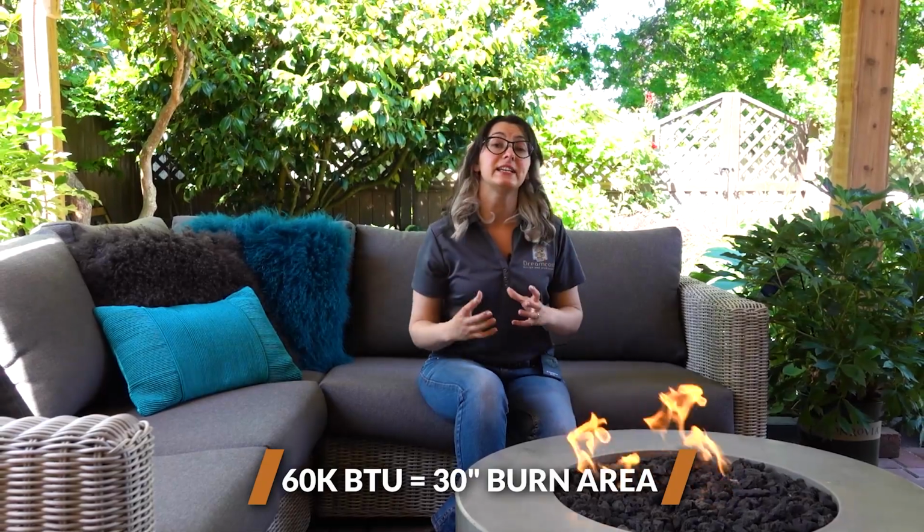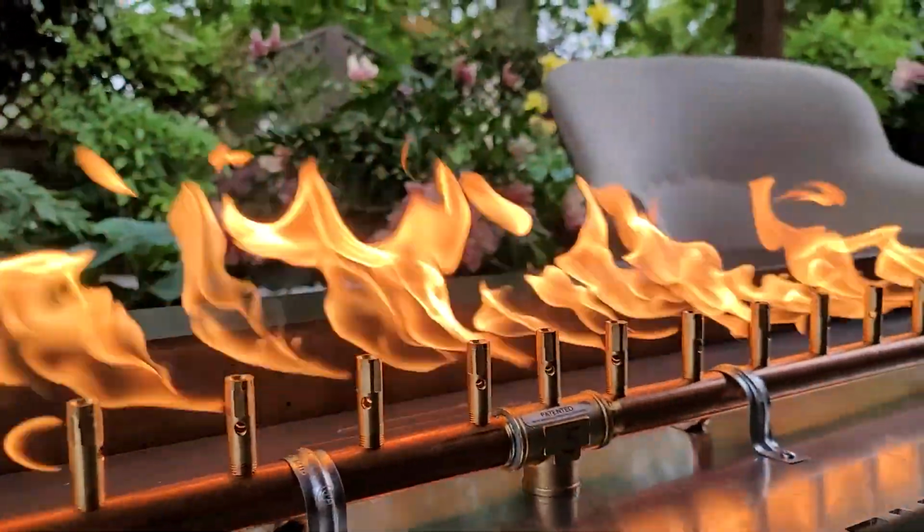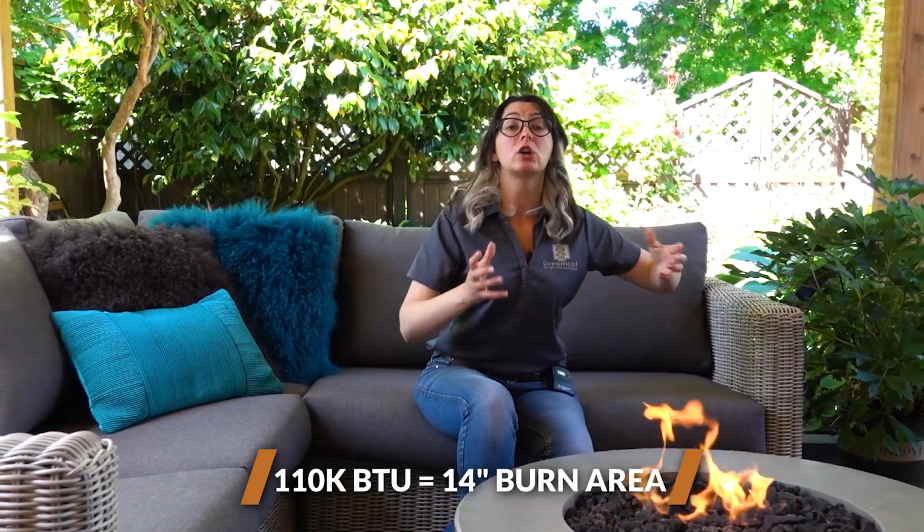So a 60,000 BTU burner is going to need a minimum of a 30-inch burn area, and you're going to have about a 12-inch actual fire diameter within a 30-inch flame area. In a linear system, we have, say, 110,000 BTUs. That's the CFBL 110 from Warming Trends, an 11-inch long burner, and that requires a 14-inch long burn area. As your burners get longer, you need more space to accommodate them.